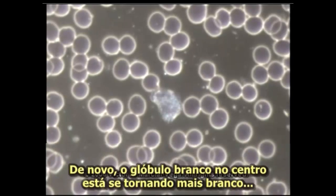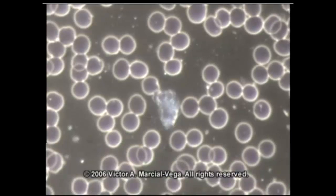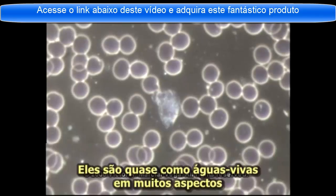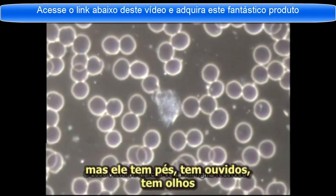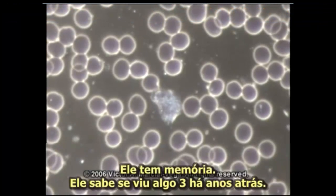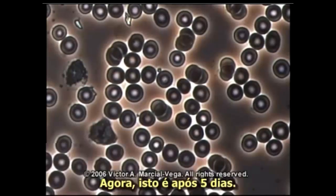Again, the white blood cell in the center is becoming wider because it's moving up and to the sides. Its edges are not fixed. They're almost like a jellyfish in many ways. But it has feet, it has ears, it has eyes. It can eat, it can go to the bathroom, it can talk. It has memory. It knows if it saw something 3 years ago. And it can impart the memory to other cells.